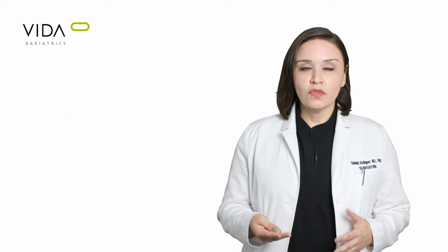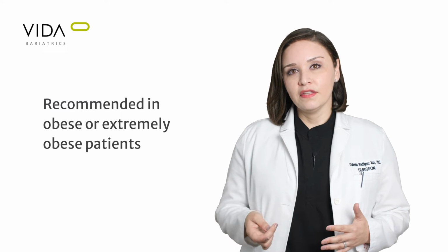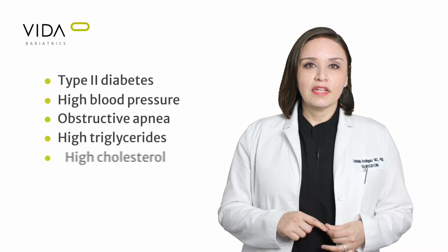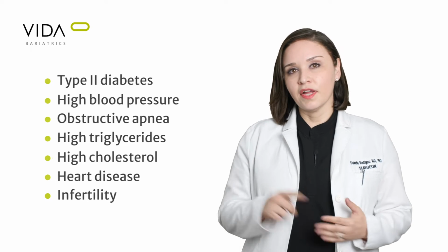The bypass is usually recommended in obese or extremely obese patients with health issues related to their weight, such as type 2 diabetes, high blood pressure, obstructive sleep apnea, high triglycerides, high cholesterol, heart disease, infertility, etc.